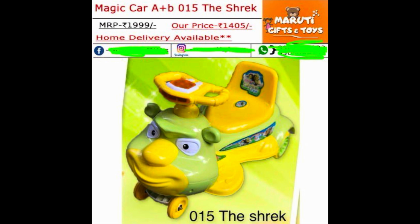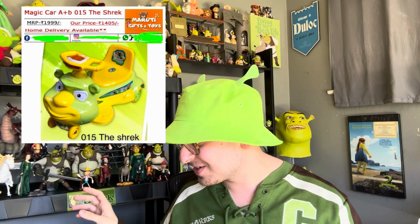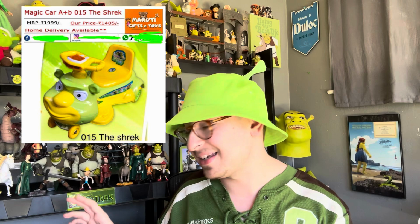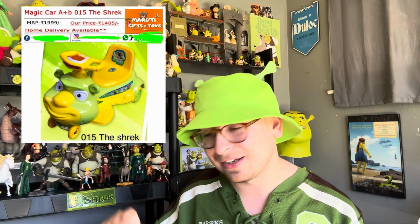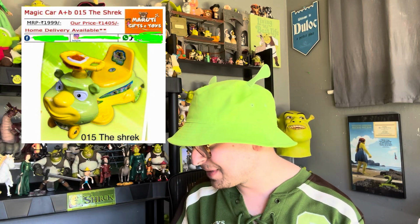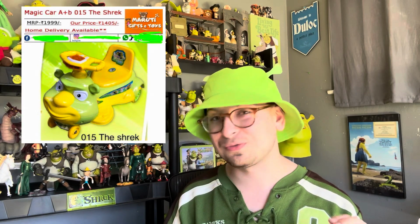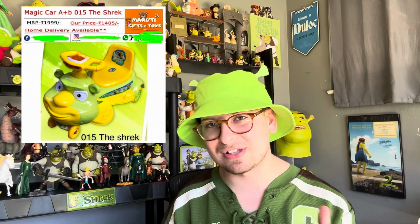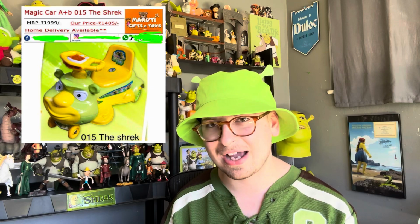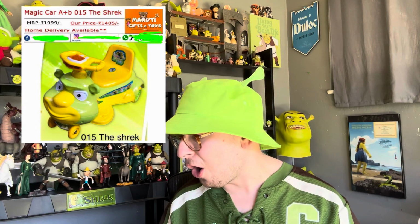It's called the Shrek, in all lowercase letters. The Shrek. And it's his face, and it's got Shrek and Fiona on the seat, and it looks like there's some other promotional artwork on the side, but it's so tiny you can't see it. And it says, along the top, Magic Car, the Shrek. And it has an MRP, which is like the suggested retailer price, like some store was going to carry this, and then it has our price.